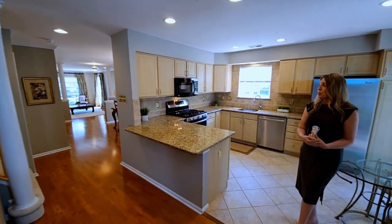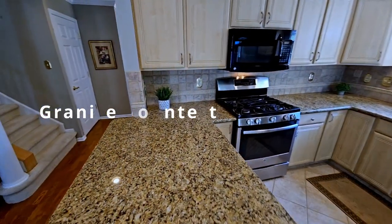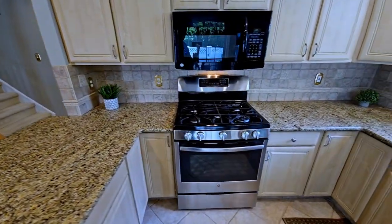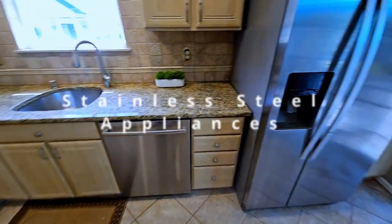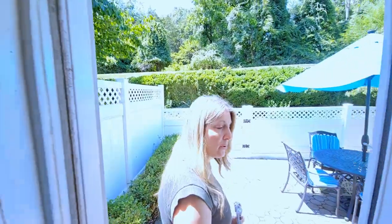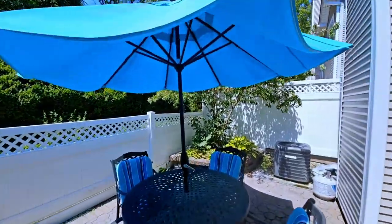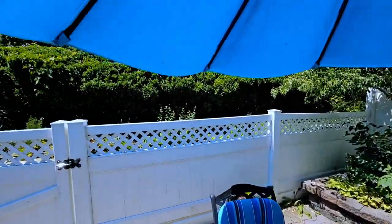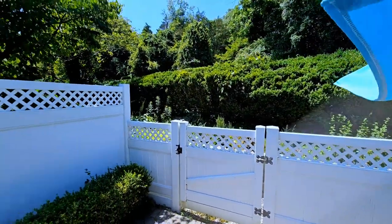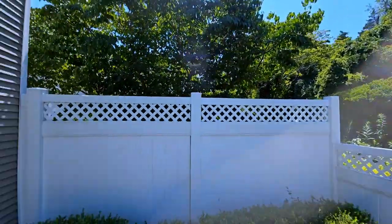And the center of this home is this gorgeous kitchen with tile floors, granite countertops, and stainless steel appliances. Now step outside to your private patio, completely fenced in and totally private in the back. Perfect for entertaining, outdoor barbecues, or just morning coffees.